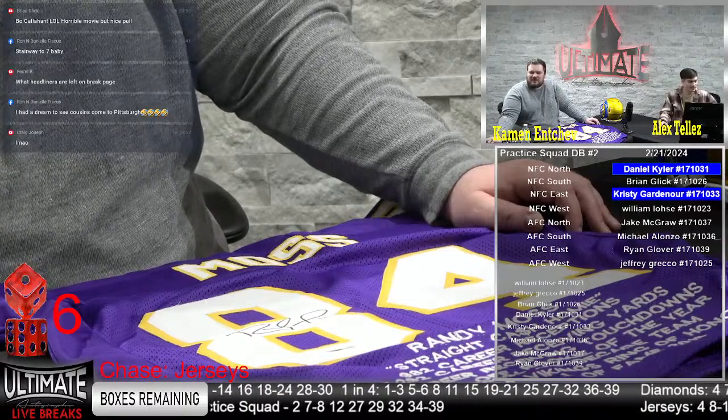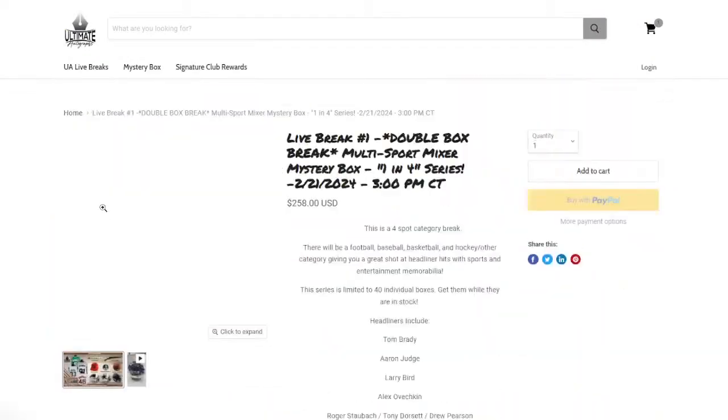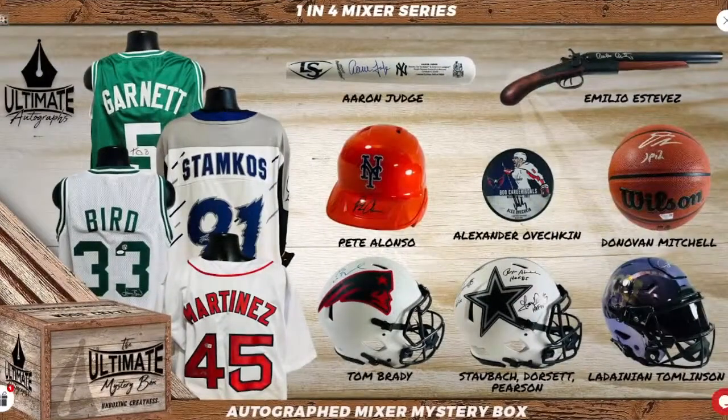Let's refresh the headliners real quick. Pharaoh brings up a great point. A lot of good stuff, Pharaoh. Again, 1 and 4 photo headliners left. KG, Bird, Pedro. We still got the Staubach, Dorsett, and Pearson. Pharaoh's a Cowboy fan. You mentioned this earlier. We get the Aikman, Irvin, and Smith very often.